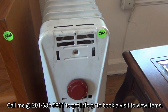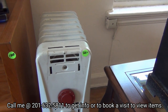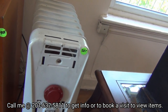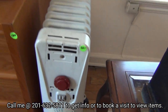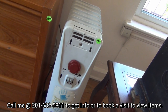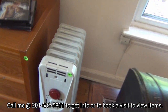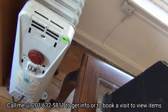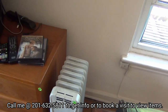I actually used it this past winter because the boiler wasn't working for most of the day until they repaired it on one or two occasions, and I got to use this in my apartment to keep myself warm. So if you've got a workout room, or maybe your basement or garage, and it's cold, you turn this on 20 minutes ahead of time, boom, the room's warm. Very durable, reliable, but I'm not taking it with me. It's $20. I'll turn it on for you before you come so you can check it out.